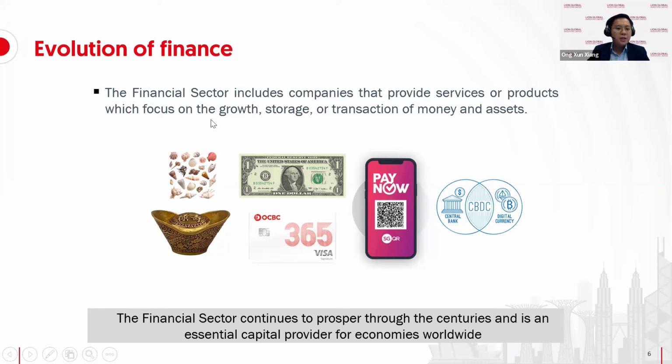Imagine, back in ancient times, we started with barter trade of seashells, and then moved on to trading of gold to exchange for goods and services. And then in recent times, we moved to paper fiat currency, and after that to credit cards, where we are able to pay first using the credit card and pay the bill later. We have even evolved further into mobile payments via QR code. And right now, at the most frontier and modern end of technology, central bank-backed digital currencies.